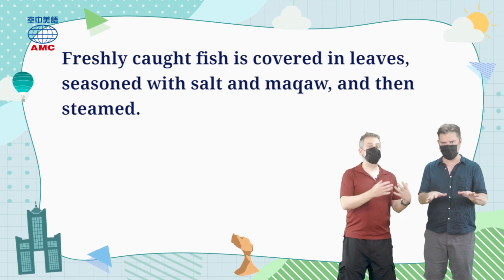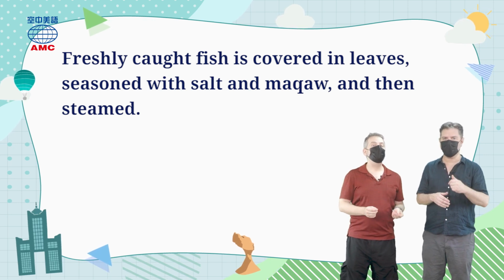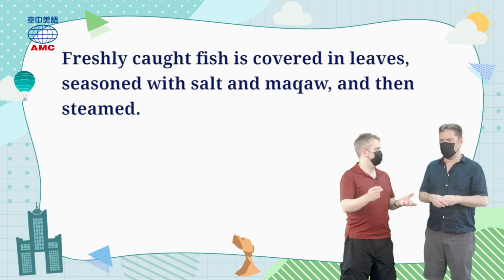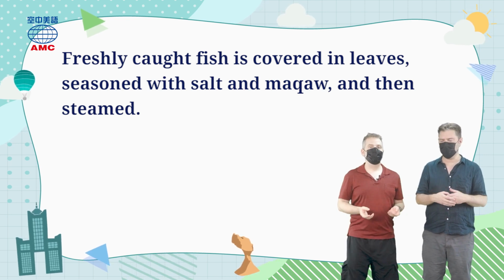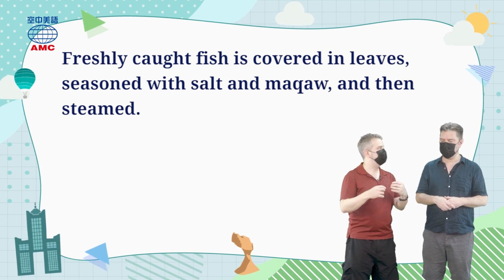Okay. So the dish, we describe it as freshly caught fish is covered in leaves. Nice. Seasoned with salt and Macao, and then steamed. So I guess this is using it instead of maybe in the West they might just use pepper. Yeah, very simple seasoning. But now we're getting the Macao, so we're adding a bit of ginger, a bit of lemongrass to this fish.